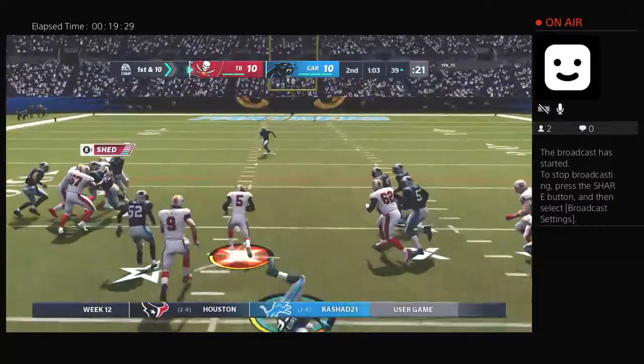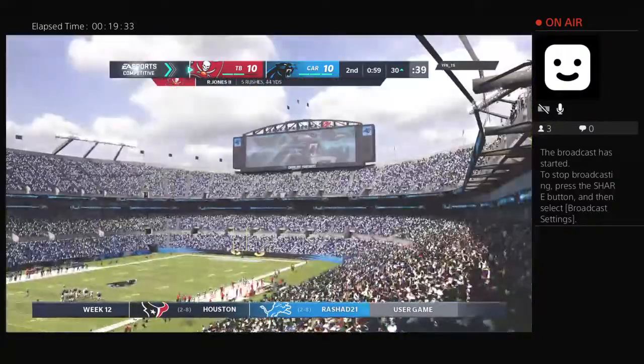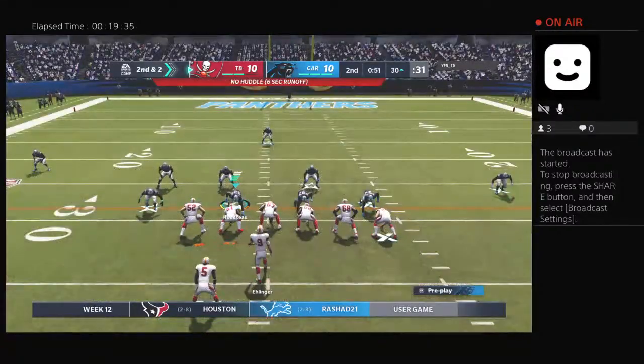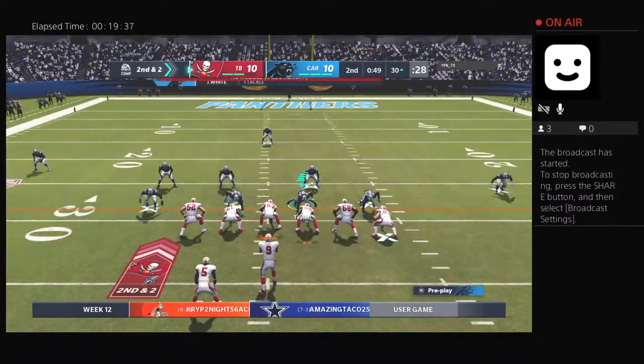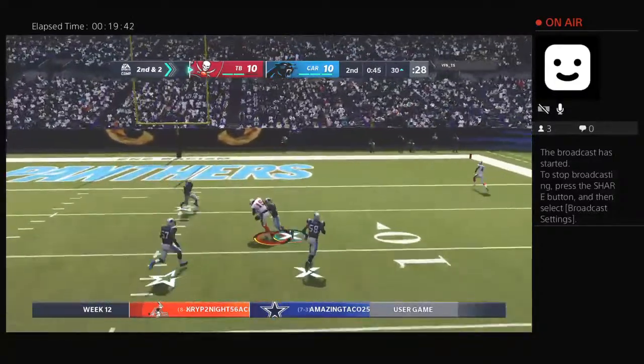Now a first down carry by Jones. Just what you want on a first down run. Call it 8 yards, and it's 2nd and 2. It's a gain of 8. Brings up 2nd and 2.